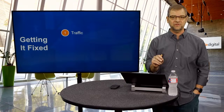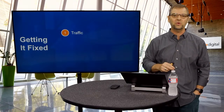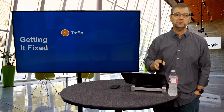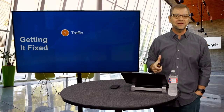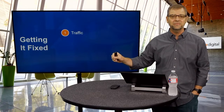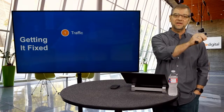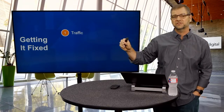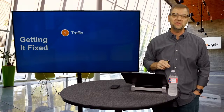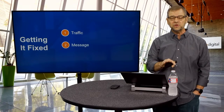And the first step is this, and these are all tied to problems that I see B2B companies struggle with all the time. The first one is traffic. A lot of B2Bs are not generating enough leads for their business because they're not generating enough traffic for their business. Or sometimes they're getting traffic, but it's the wrong traffic. And so I'm going to walk you through some things that you can do right away to generate more traffic for your website.